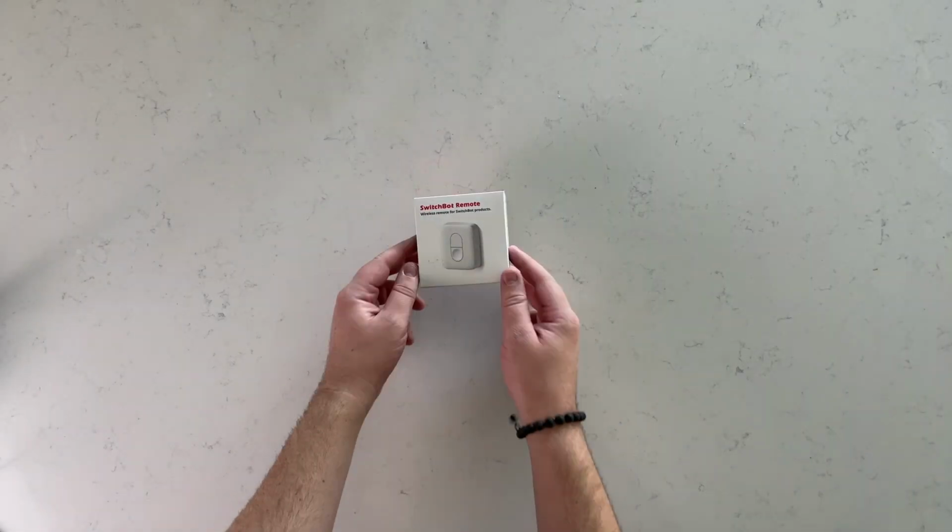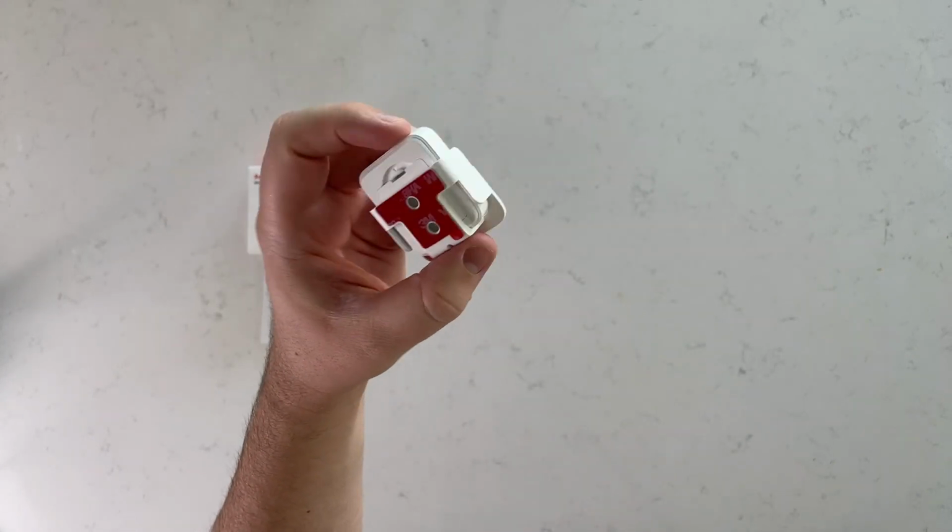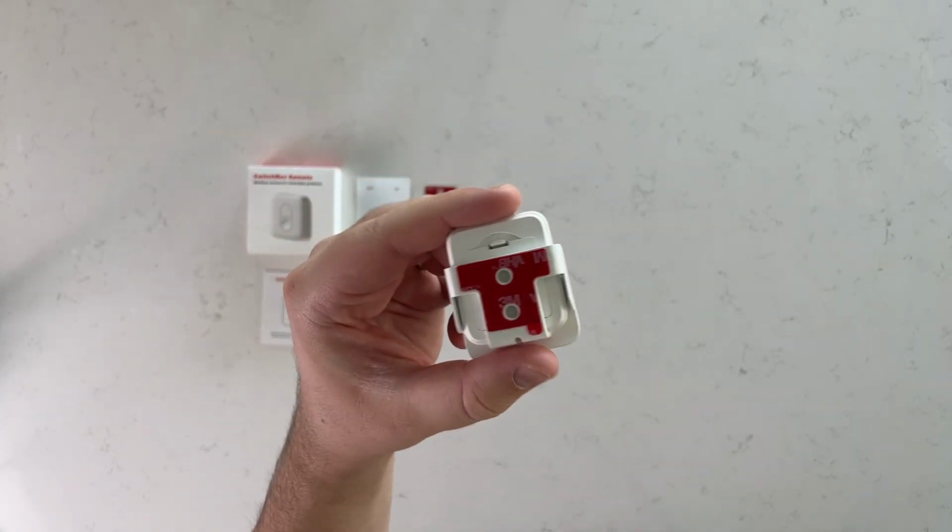Next up is an accessory that will work perfectly with the blind tilt that we just installed, which is the SwitchBot remote. Obviously, this button is also compatible with other SwitchBot devices too, like the SwitchBot curtain, LED light strip, or color bulb, to name a few.